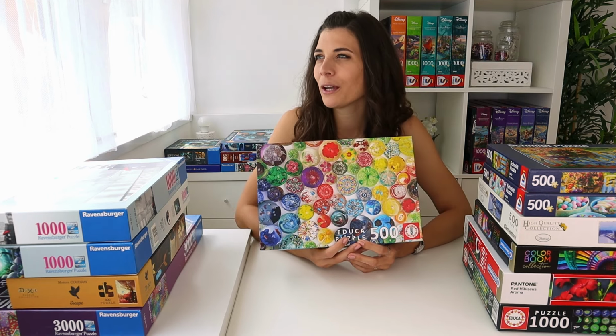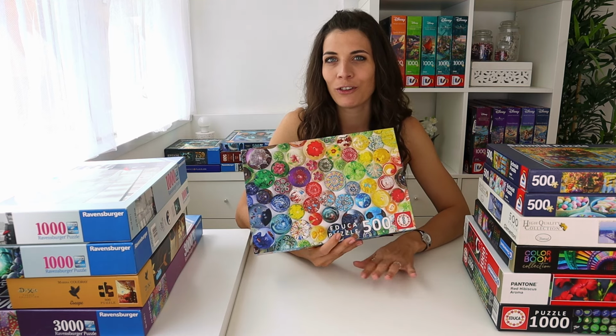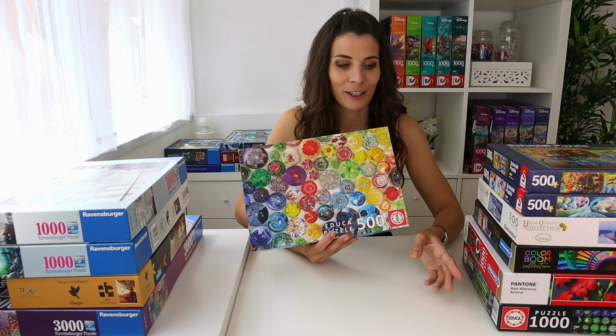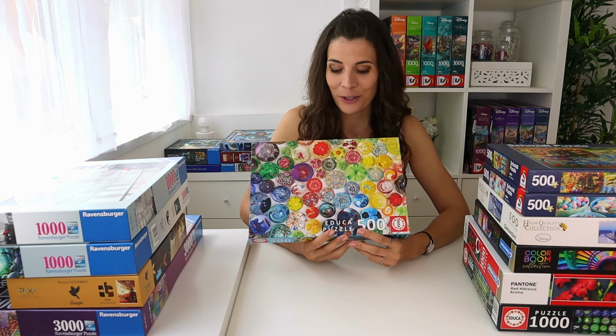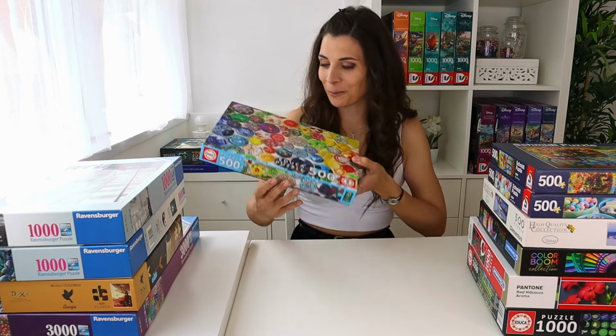And I saw that there was a competition now, I think it was a Hungarian one, and they did all Educa puzzles. And actually one of the puzzles that they had at the competition I have in my collection right now. So, you know, you never know. It might pop up sometime.